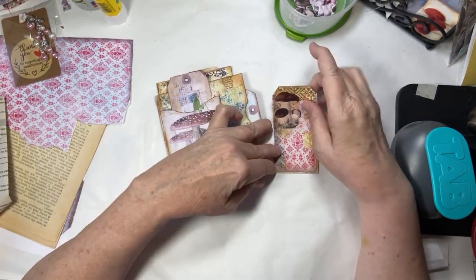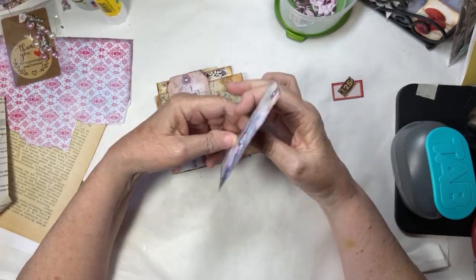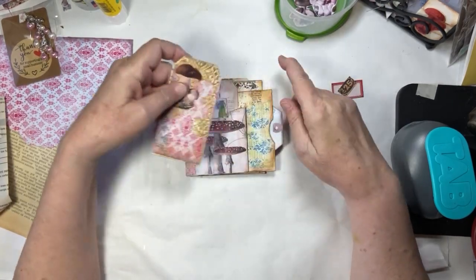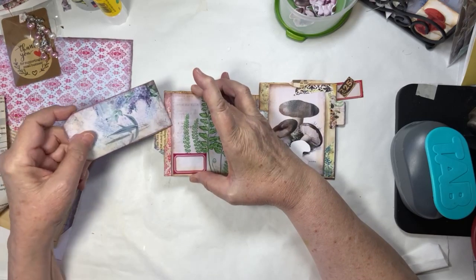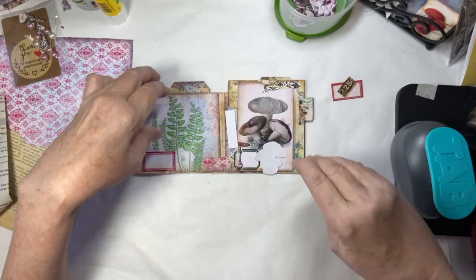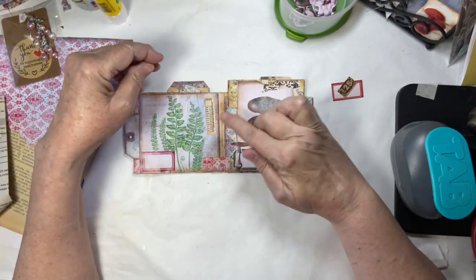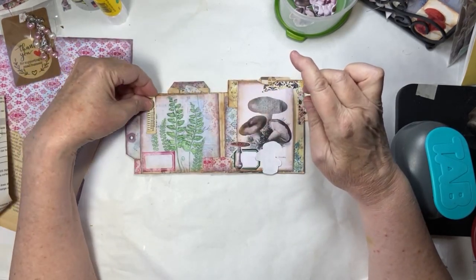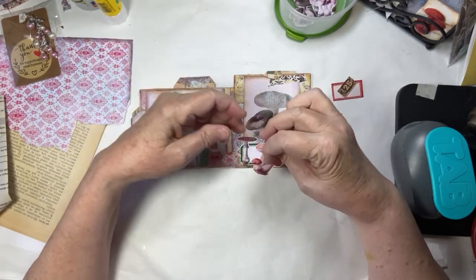And then this one as well. This is what that side looks like. And then I collaged and I took one of the mushrooms from the kit and put that, if you remember, when we created this pocket here. And then I was looking around at some of my Tim Holtz ephemera and decided that I just wanted to add just a couple more elements to these, and so that's what we're going to do today.